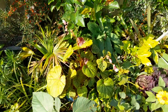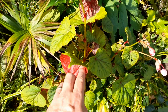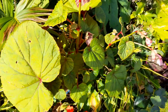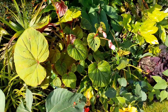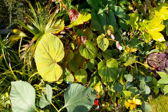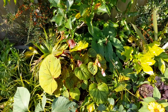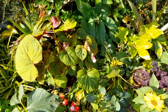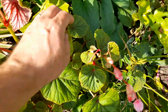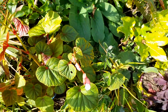So what we're looking at here, Begonia. I think that's Begonia grandis. That's a big one. That's quite hardy. That is actually in a pot, and I'll overwinter that in the greenhouse and plant that out next year. It's too late to start planting stuff now, really. But it's started to flower. I mean, the flowers aren't anything special, but I think it's mainly for the big leaves and the colour on the underside of them.